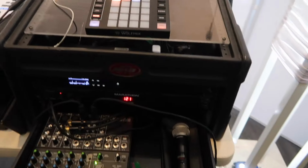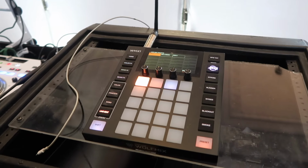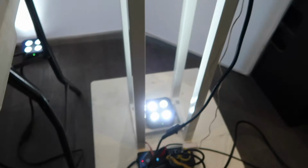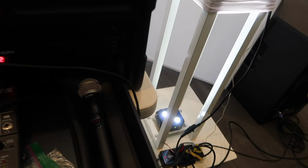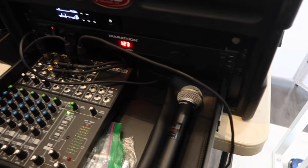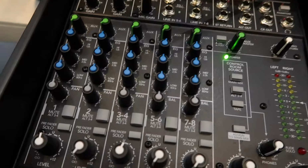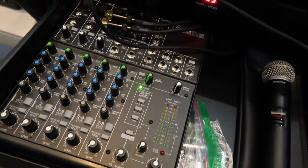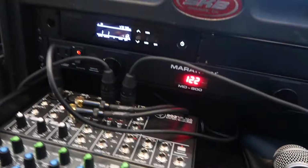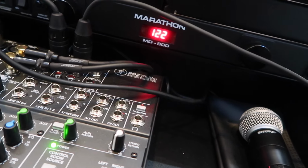So behind the booth, we have got the ADJ Wolfmix WMX1 that's controlling all of our lights. And we've got some more of the S4s that are up the pole, up the stand. And you can see them under there too. I plan on getting some more of these just so I can fill the room a little bit more. But I think I want to have 2 sets of these, which would be great. And then we've got our Mackie 802 VLZ4 mixer that's going to control all of our sound tonight. Our Marathon power conditioner, which is running pretty well right now. I'm the only thing on the outlet, so we're good.